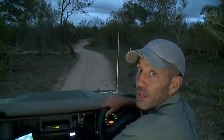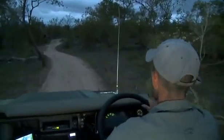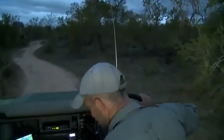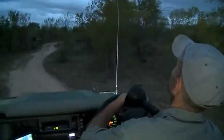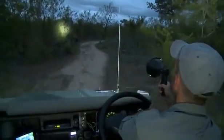Impala. It's Impala. We both saw something going onto the road behind us, and there was some Impala. Right, let me retrieve the spotlight. This is quite a nice spotlight because it is light.